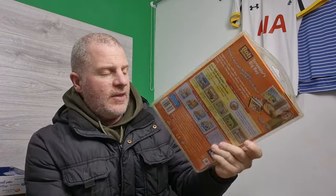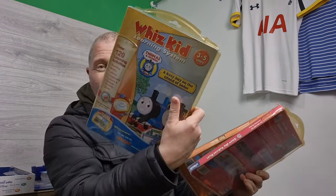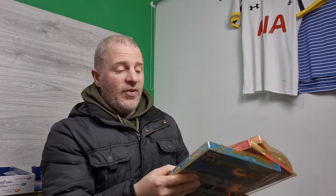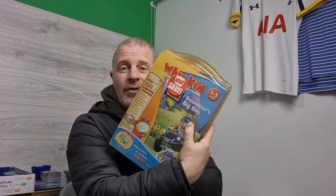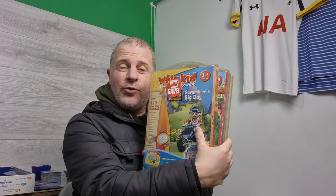Also, I picked up these books, brand new, the VTech ones where you stick them onto a VTech learning system thing. I thought they might be worth a bit more because there's a Bob the Builder one, a Dora the Explorer, and a Thomas the Tank Engine. The Bob the Builder gets about £5. There's not many sales as well, so I might just bundle these up. I will check the other two before I sell them, but I'm probably going to bundle all three up and sell them for 15 quid. I only paid a quid for them, so it's still going to be a good profit. They might take a while, but I'll stick them on Vinted for a fiver each, or stick them on Vinted for 20 quid. I don't know.